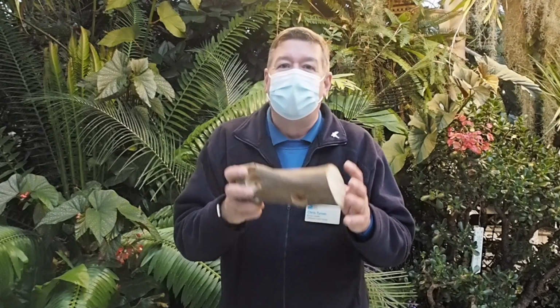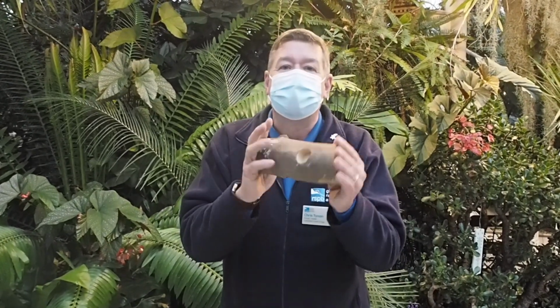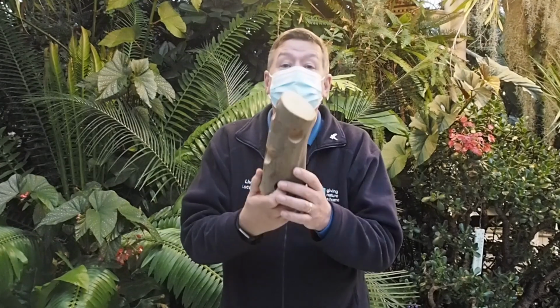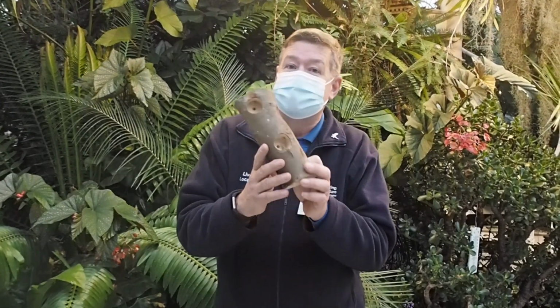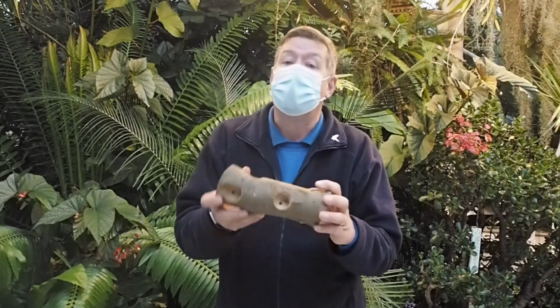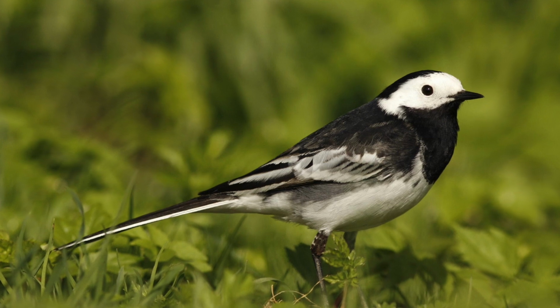Maybe another little lockdown project. Find a log, let it dry out. Drill some holes in it. It's quite simple. Then it can either be turned into a log feeder, or you can put it out in the garden. Nature is a wonderful thing.